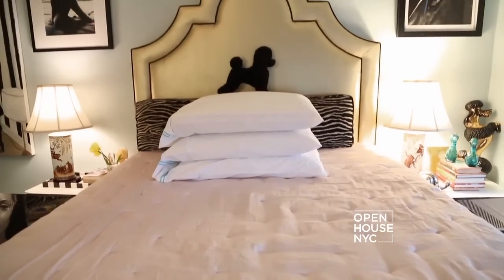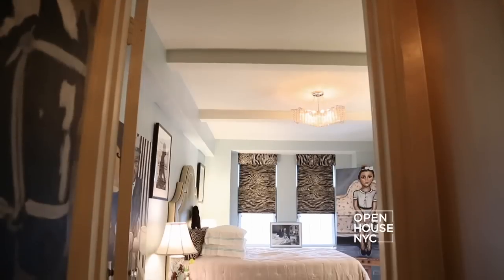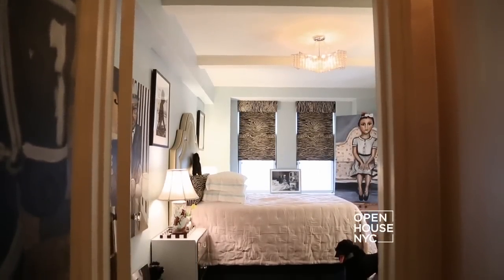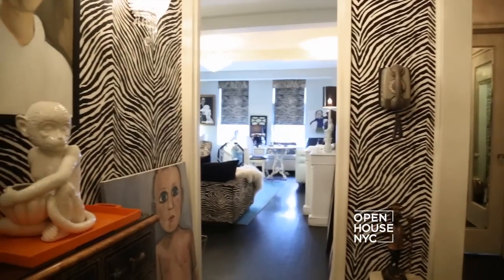So this is my world. It's not perfect, but it's me. I think it's really important for you to represent yourself in your home. Just be yourself. It doesn't have to be perfect. It just has to be you. Thanks for coming by today to our home, where we've created our own narrative of Hollywood style with a little bit of a quirk. I hope that it's inspired you to do your own narrative in your own home.